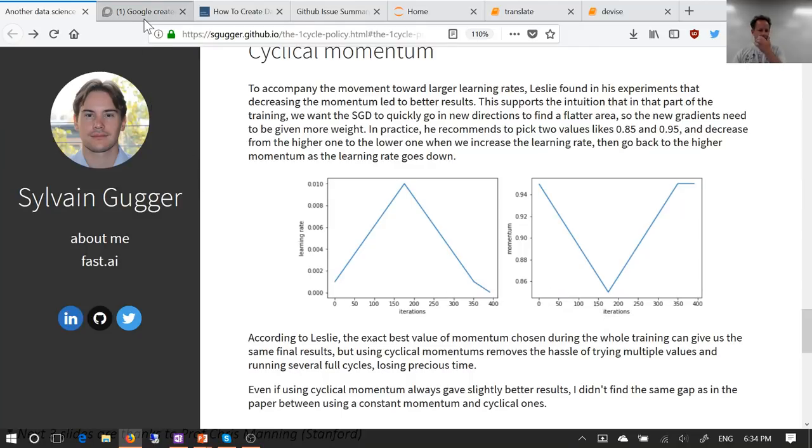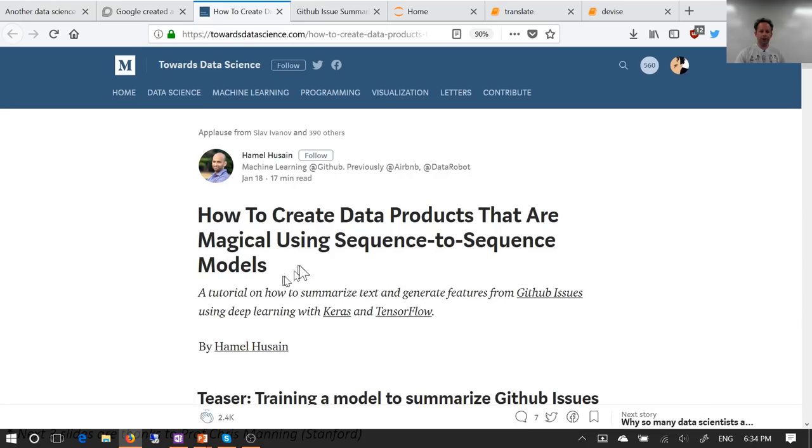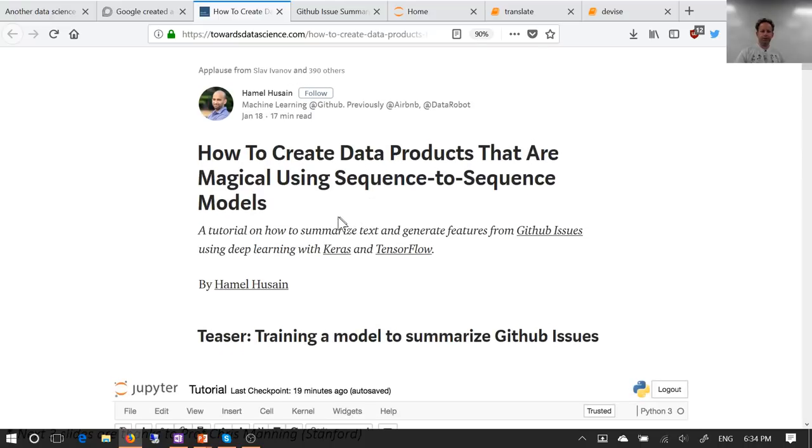Another cool thing, as I say, there's been so many cool things this week, I'm just going to pick two. Hamel Hussain, who works at GitHub, I just really like this. There's a fairly new project called Kubeflow, which is basically TensorFlow for Kubernetes. Hamel wrote a very nice article about magical sequence-to-sequence models, building data products on that, and using Kubernetes to put that in production and so forth.